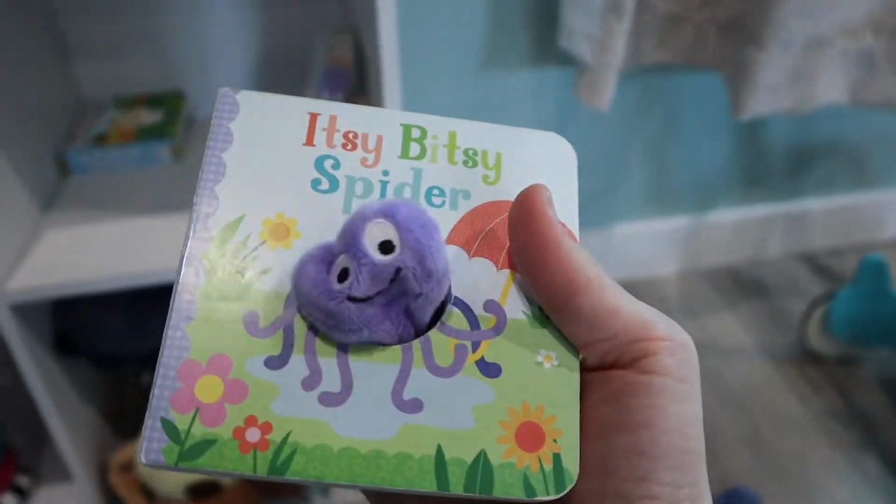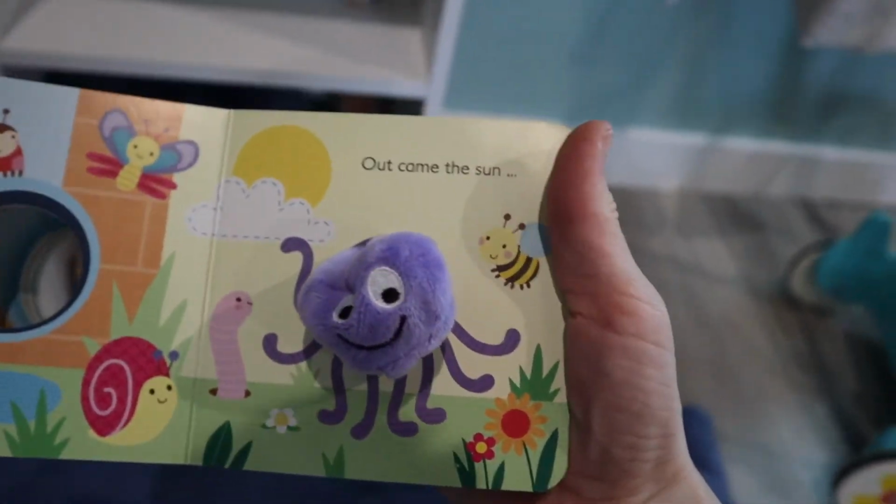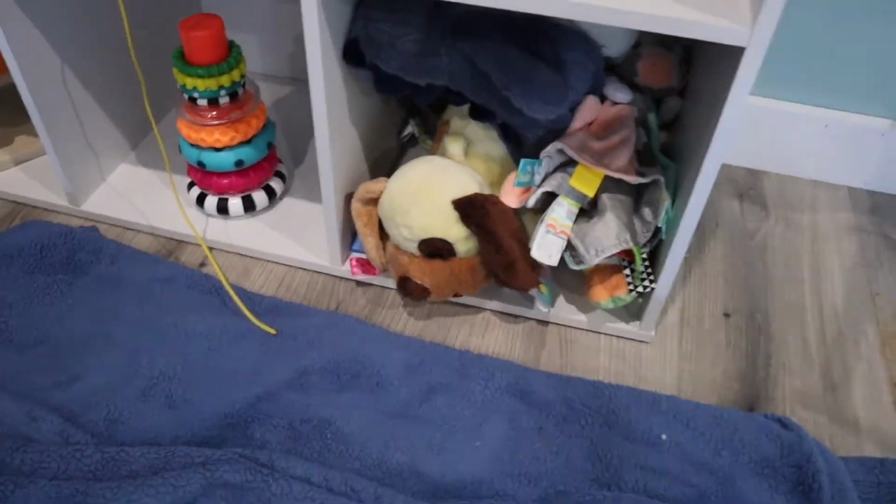We also have quite a few pop-up little books that he likes and I'll sing the song. They're like little nursery rhymes. I'll see if I can show you guys. And I'll sing and play with a little spider and his little face lights up. So I love doing that with him.